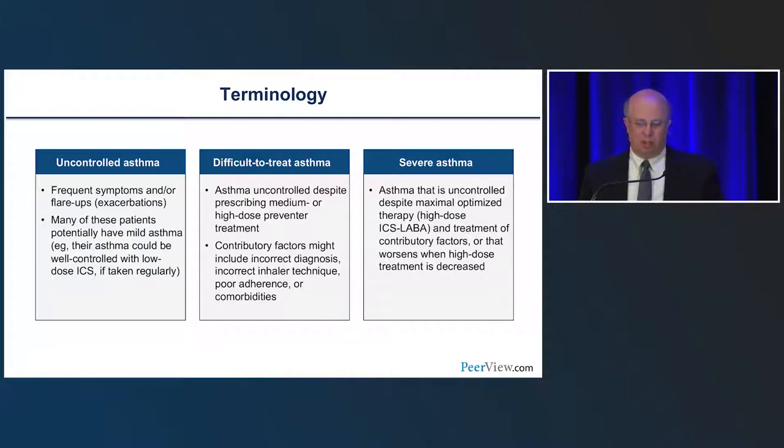But one of the more important distinctions we have to make clinically is between patients who have difficult to treat asthma and those who have legitimately severe asthma. And when they walk into your office the first time, it isn't always so clear which of these 2 descriptors is most apt. Difficult to treat asthma is patients whose asthma is still not meeting the goals of care. They're still uncontrolled despite medium to high dose inhaled corticosteroids. But that persistent uncontrolled state isn't necessarily due to asthma biology. Maybe it's due to incorrect diagnosis. Maybe it's due to incorrect inhaler technique, poor adherence, or under-recognized or under-managed comorbidities.